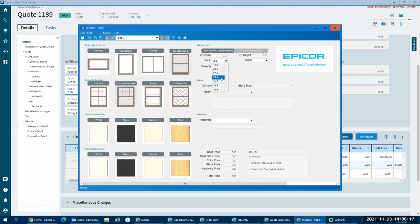And I've got drop downs. I've got selecting the width and the height and the quantity and so on. Changing the climate, and then it's giving me a glass type and putting down some information. If I select options here, it's showing me some additional pictures. And again, notice what it's doing here. It's building a price and the specs and the part number using Epicor's embedded configurator. Okay, what it's also doing in the background is building that bill of material and routing that we just looked at. All right, so that's Epicor's product configurator.